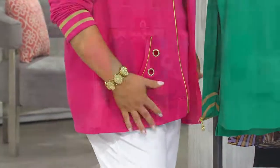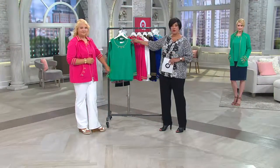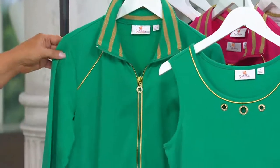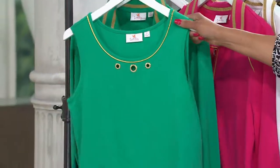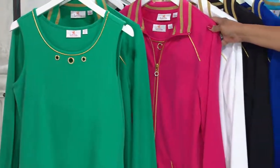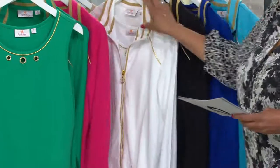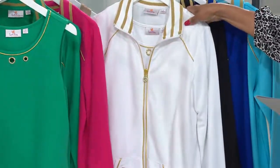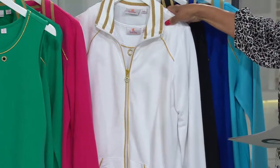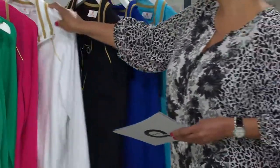Shall we show all the colors and then take a tour? Please. All right, so right up front, we have it in emerald. That emerald green looks gorgeous on Amanda. And there you can see your jacket and your tank. Notice even the tank has the grommets and the gold trim. Then we have it in the color that Angel's wearing, the bright rose. That's a gorgeous color. Oh, how chic is the white? White with the gold, it's like summer chic.